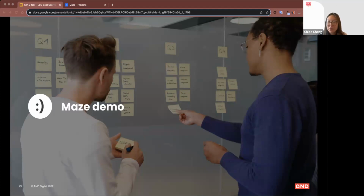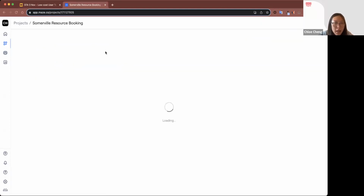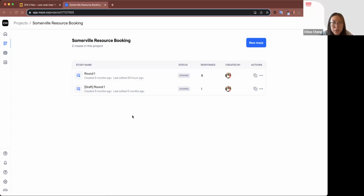So we are actually going on to Maze for some demo. I think you should be seeing my Maze screen now. Okay, all good. So this is my free plan, my own account. You can see it's saying 0 active projects remaining because I have one already as an active project. On the free tier, you can only have a maximum of one active project. But in each project, like this one, you can have 3 mazes. So consider each maze as like a survey. So we can have 3 maximum.